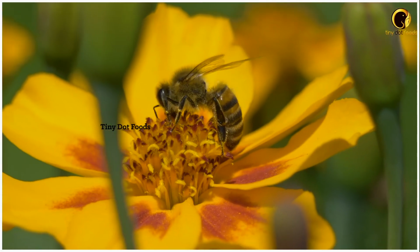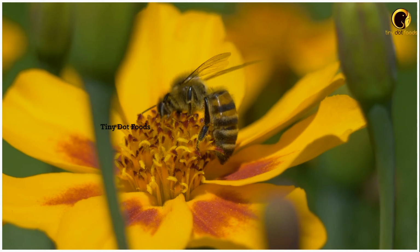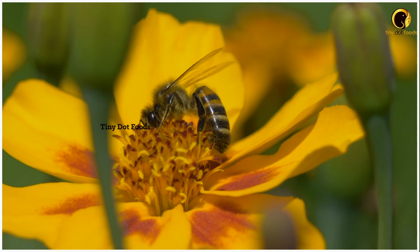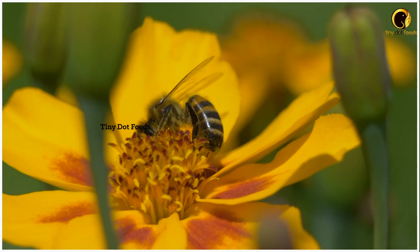So what are these pollens? Pollens are highly nutritious in nature. Pollens are good for liver health. Pollens are rich in antioxidants. Pollens reduce inflammation, and pollens strengthen your immune system. They also act as the best dietary supplement. So when you filter the pollens out of honey, you're probably missing the healthiest part of honey.